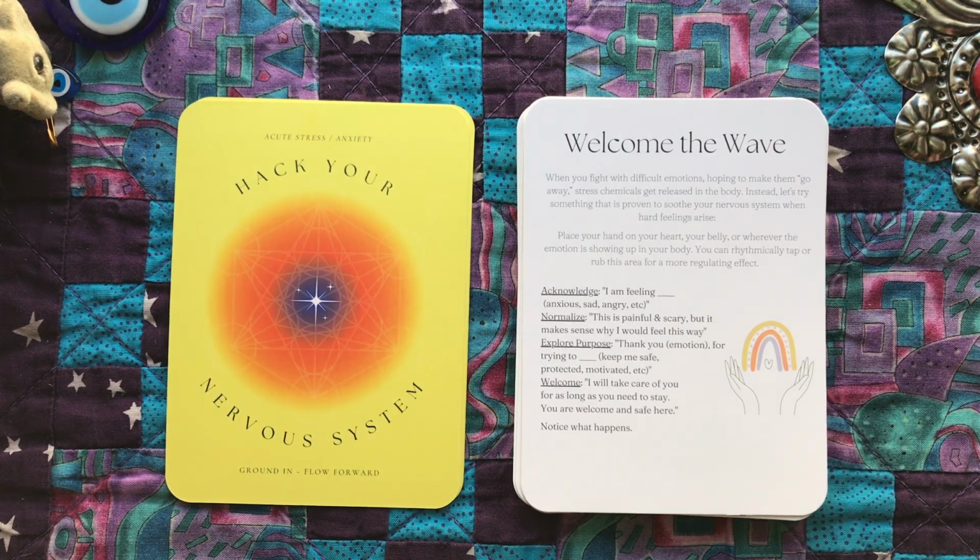When you fight with difficult emotions, hoping to make them go away, stress chemicals get released in the body because you're fighting. Instead, let's try something that is proven to soothe your nervous system when hard feelings arise. Place your hand on your heart, your belly, or wherever emotion is showing up in your body. You can rhythmically tap or rub this area for a more regulating effect. Acknowledge: I am feeling anxious. This is painful and scary, but it makes sense why I would be feeling this way. Explore purpose: Thank you, anxiety, for trying to keep me safe. Welcome.